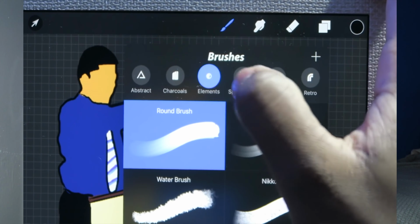But if you're going to be taking notes every single day, if you're going to be drawing every day, I recommend the iPad Air, just because of the larger canvas. You have more room to draw, and you also have a faster processor, so it's going to be a little bit smoother.